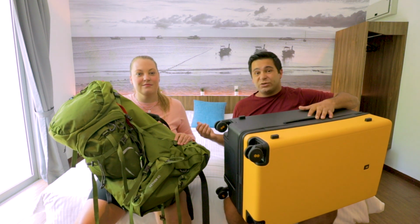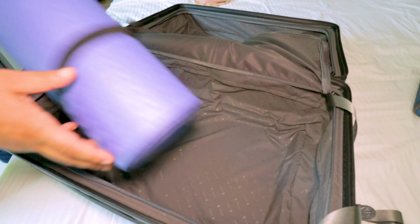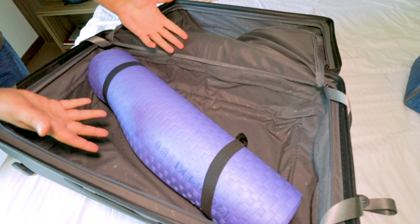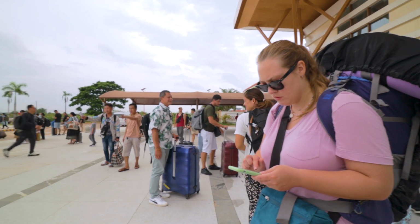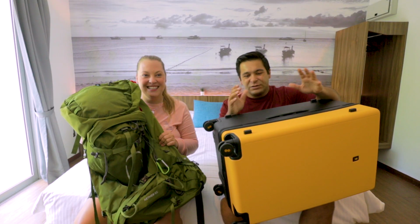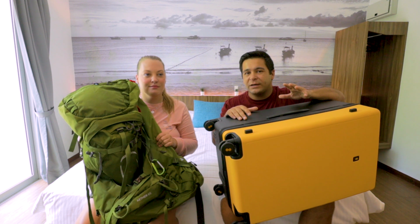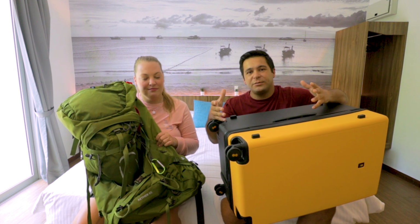In our most recent travels, we actually both bought a big yoga mat. I had to somehow fit it in this suitcase, whereas Jess was able to just strap it on top of the backpack and then cover it with a rain cover, and we had no problems there. And so there are some pros and cons, a little bit of give and take when it comes to packing. It really comes down to what it is you're going to be carrying with you.